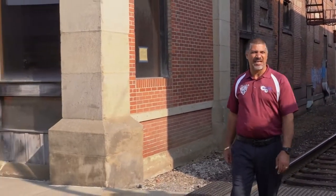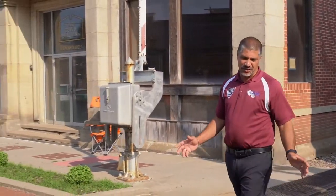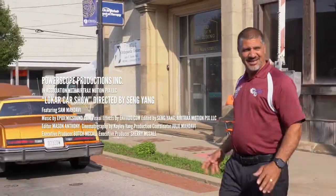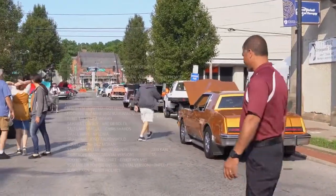That's a wrap here in Greenville, Pennsylvania. I'm so glad I was able to experience the Heritage Days Super Cruise as it was attended. As you know, last year this show did not go on. This year, look at all the cars, look at all the people. Absolutely cool to see.